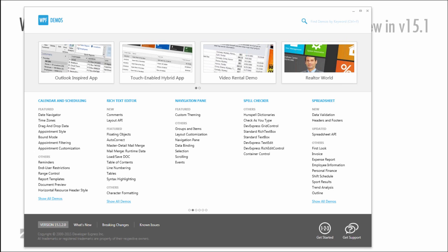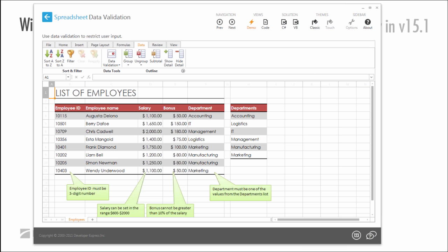Obviously, these are things that we're going to be looking at before release. So I was looking at the data validation part of the spreadsheet, and here it is. What we have here is the ability to add comments.